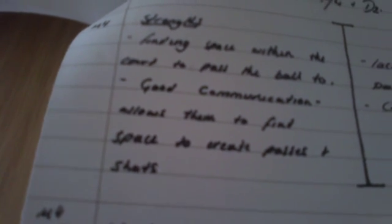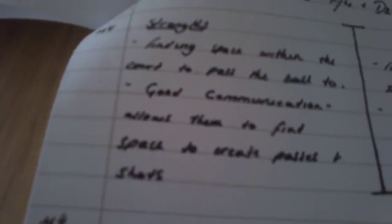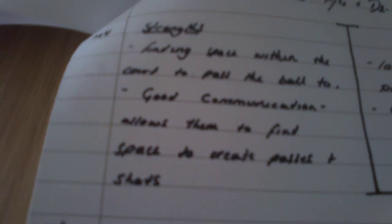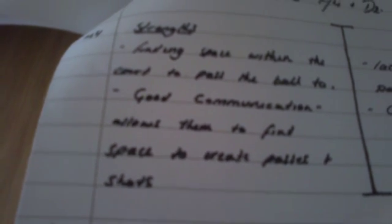So Prince Henry's managed to find space within the court to pass the ball. So obviously, if there were defenders around them, or there was a space available, and especially that happened within the centre. So obviously I experienced one point where the centre had the ball, and the goal attack found space, which then the centre passed it, which eventually created a goal just from finding space.